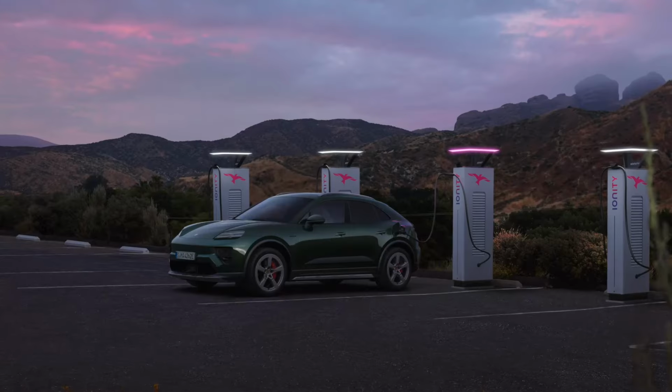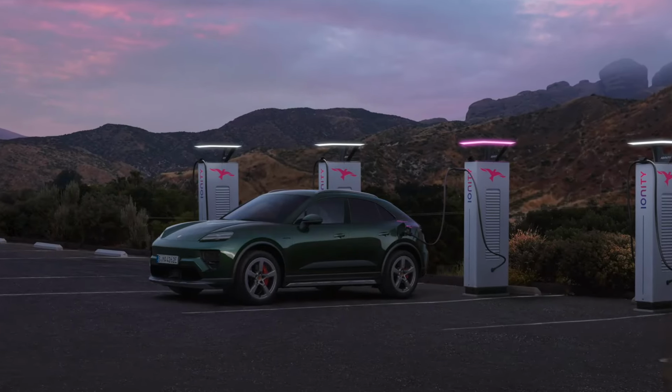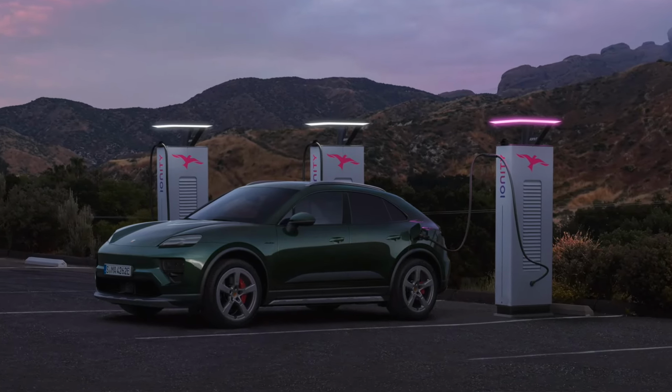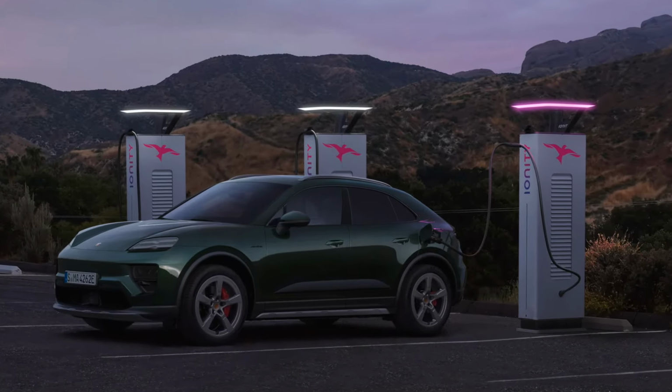By the way, that slots neatly between the 0 to 60 times of the Macan 4, 4.9 seconds, and the Macan Turbo, 3.1 seconds. The Macan 4S will also offer tons of goodies as options, like Porsche Torque Vectoring Plus and rear axle steering. An adaptive air suspension is standard equipment. And just like the other two trims, these are 800 volt systems. Porsche says you can go from 10% to 80% state of charge in just 21 minutes.